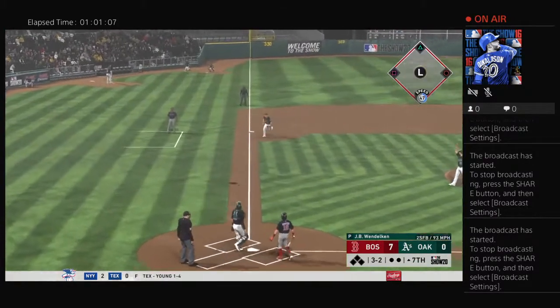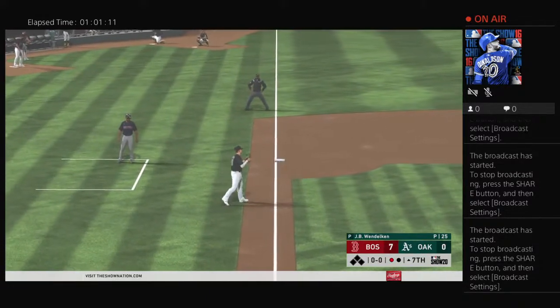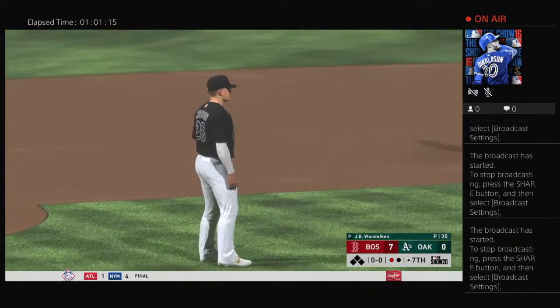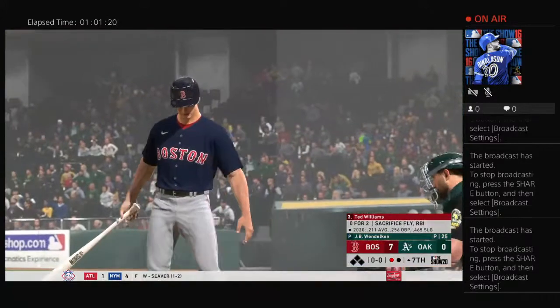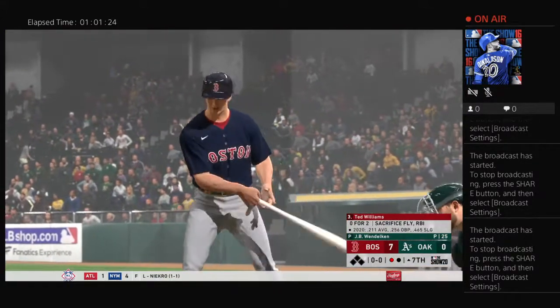Popped him up. Chapman shading to his right. He's got it, one away. The left fielder, number 9, Ted Williams. Striding into the box, Ted Williams. He flew out in his last at-bat.